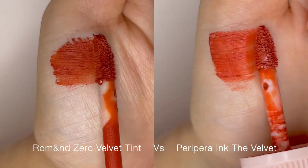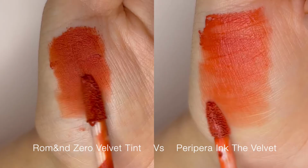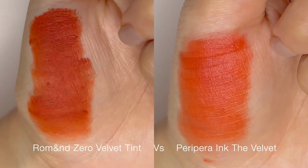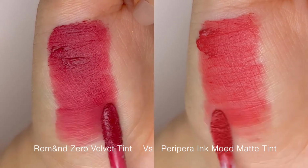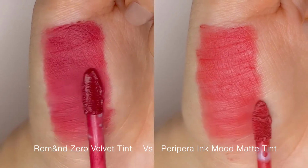I would think that the formula is very close to Peripera Ink The Velvet, another OG and stable product in Peripera. Zero Velvet Tint is more matte than Ink The Velvet. I found Peripera Ink Mood Matte Tint to be airier and lighter in texture than Zero Velvet Tint, as Zero Velvet Tint seems to have more pigment and weight to it.